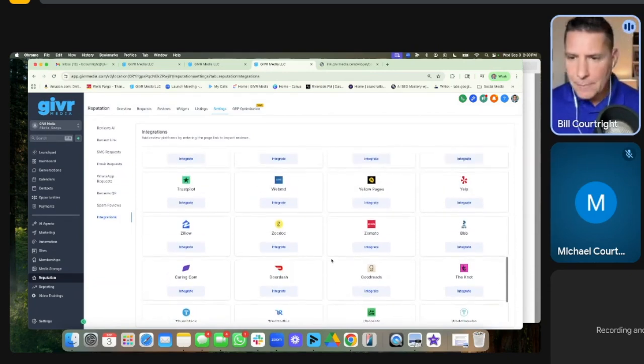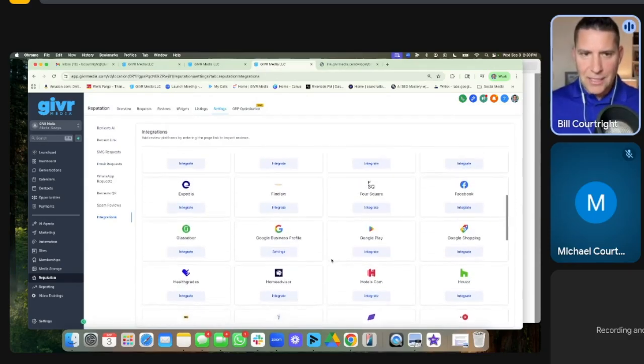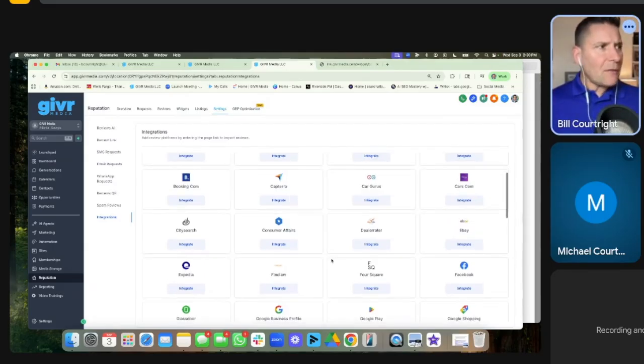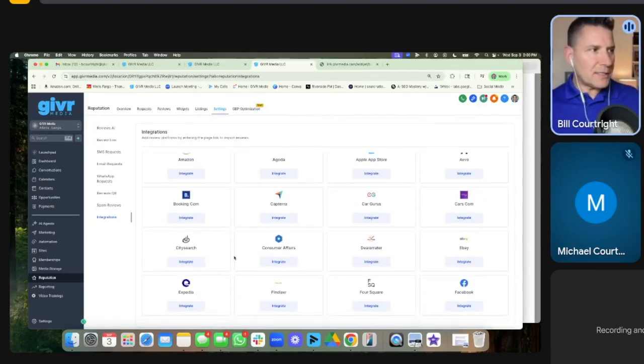Ladies and gentlemen, which one did I miss? The reality is every popular, reputable online third-party rating agency is already integrated into our platform. We've done the work so you don't have to. So if you have an Airbnb, well, we want to be on Airbnb. We want to be on City Search. We want to be on Expedia, Booking.com.